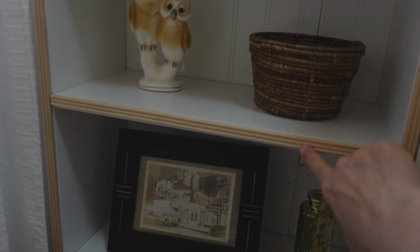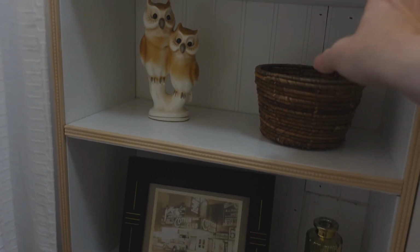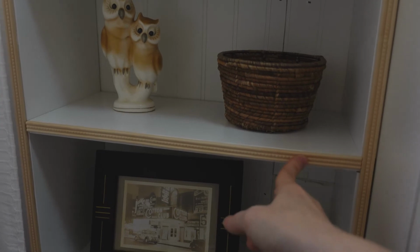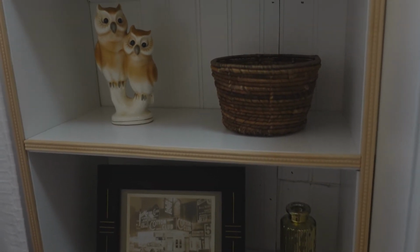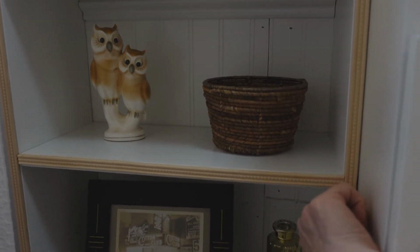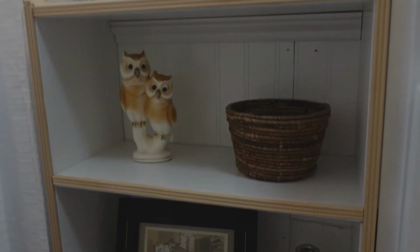I've got some on my bookshelves out there in the dining room as well, and I just love these. This one's got like the little beading on it. It's almost Greek looking to me, which I'm not into Greek stuff, but I just thought it would look good in here. And it hid where the shelves are put together, but it added more depth and dimension, I guess is what I'm trying to say, to these shelves.